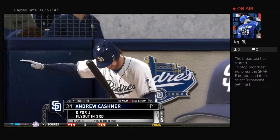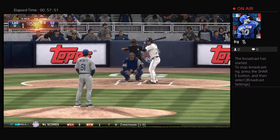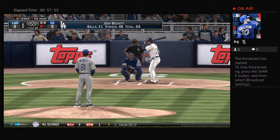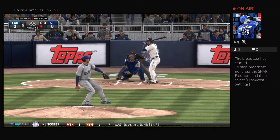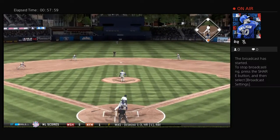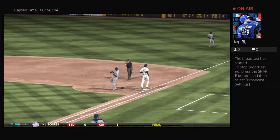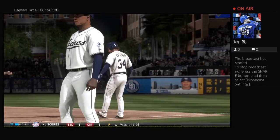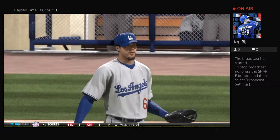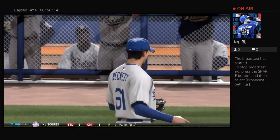Andrew Kashner will bat for himself here in a tie ball game in the 6th. Now here's a swing and a ground ball back up the box. Throw to first is in time, and Beckett looks sharp here. 2 gone. Yeah, he's able to set down his opposite number there, and I'll tell you, these two guys have pretty much matched each other pitch for pitch so far.